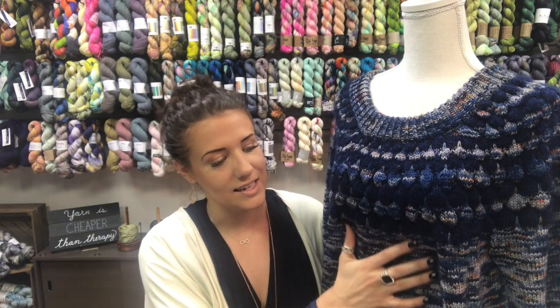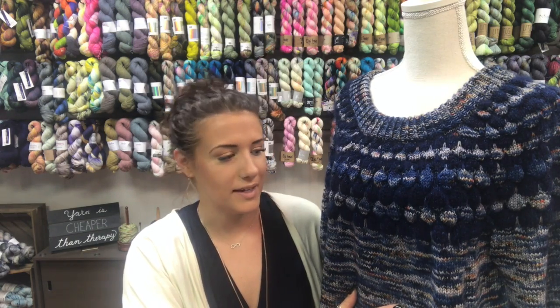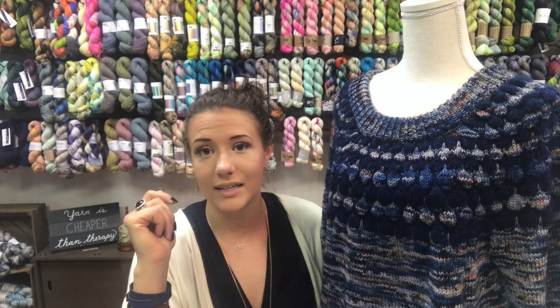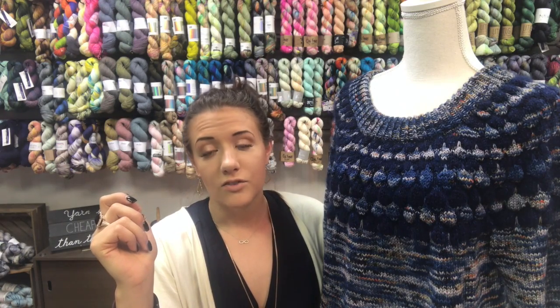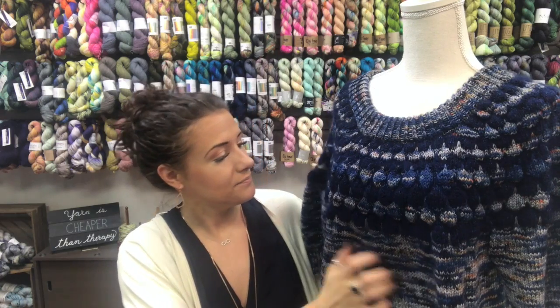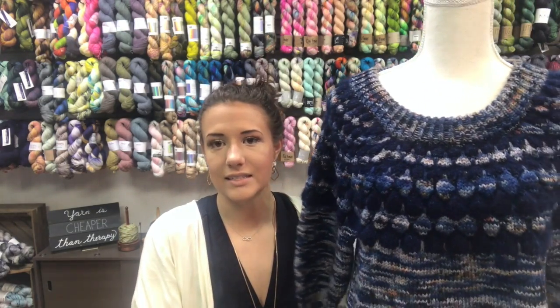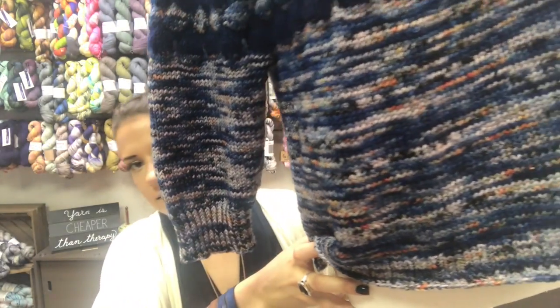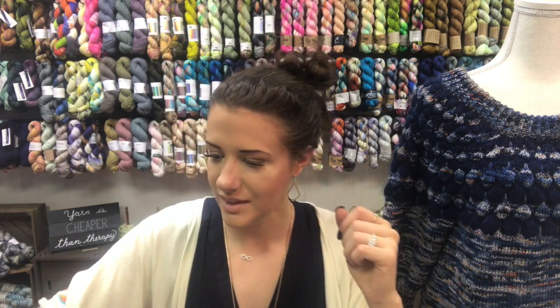As you can see, this is the Bubble Sweater by Stephen West, and this is the knit that I was secretly knitting for our anniversary weekend. The plan was to wear this the anniversary weekend, however, it decided to be 79 degrees, basically 80 degrees for the weekend, and there's no way I'm wearing this and running around. So it got displayed on the lovely mannequin. But as you can see, this color, in case you weren't here, that is our custom color by Hedgehog that they dyed up for our anniversary.